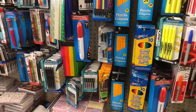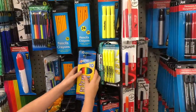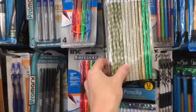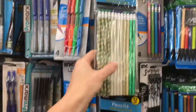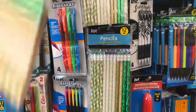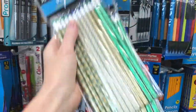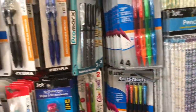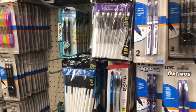What do we need here, Ames? We need 4 packs of these. Colored pencils? Yep. These are pretty. Look at these pencils. Yeah, and we do need a pack of pencils too, it says. Oh, and we need 2 highlighters, me and Judah. There's 2 of these. Two highlighters? Yep, I got them. 4.